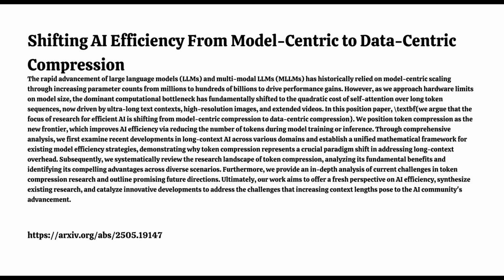Welcome to the deep dive. Today we're digging into quite an interesting shift happening in AI efficiency. It seems the focus is moving away from the model itself, and more towards the data, specifically the amount of data, the tokens being processed.